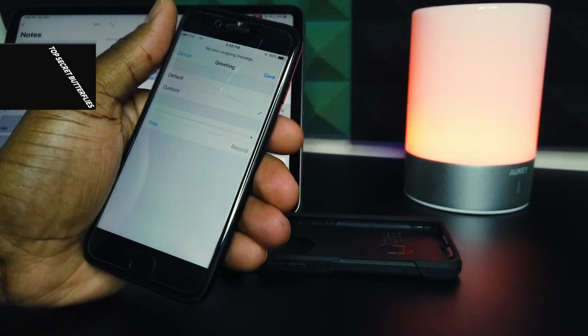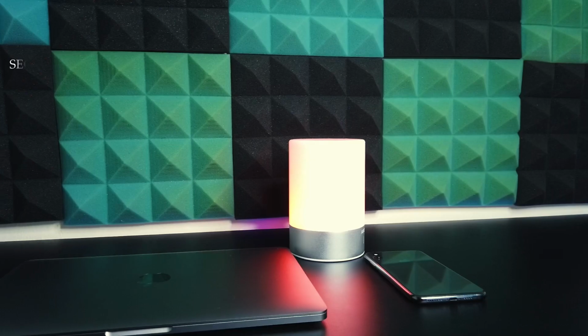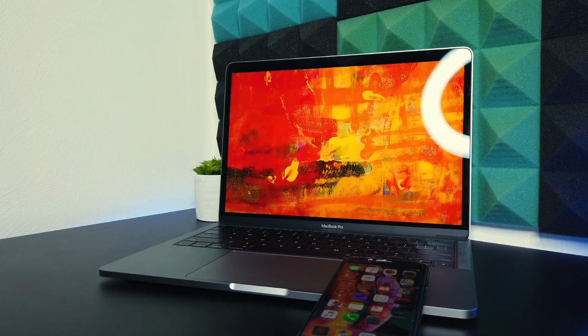All right, and boom, that's how you do it with an iPad and iPhone. All right, jump into the Mac. Shout out to all my Mac users out there holding it down.